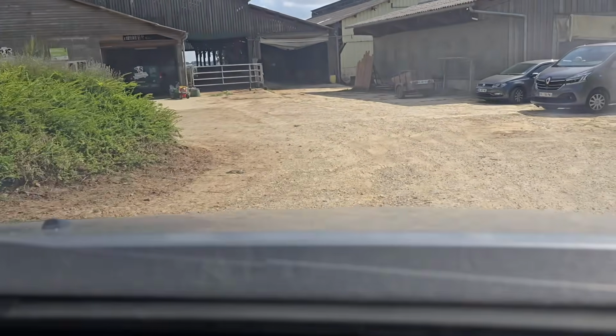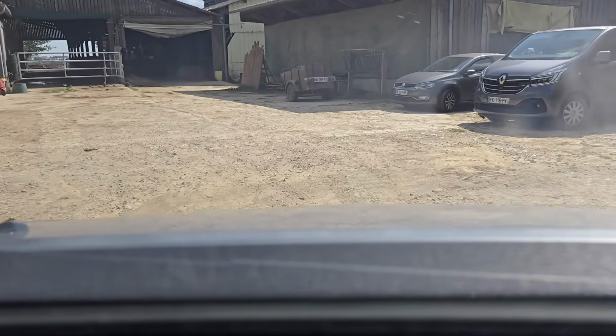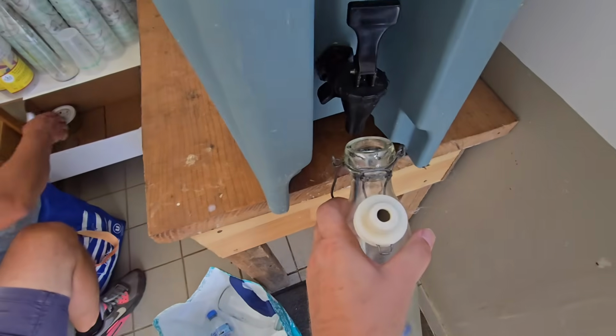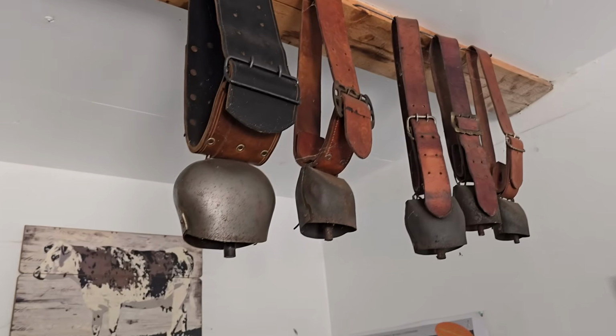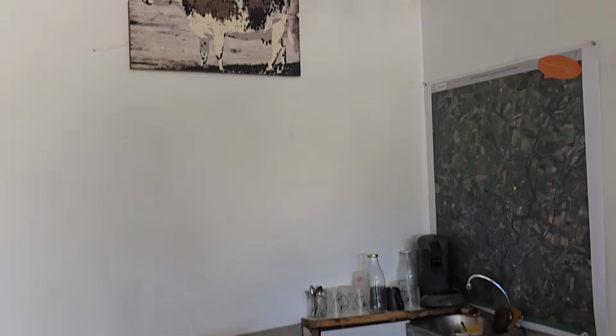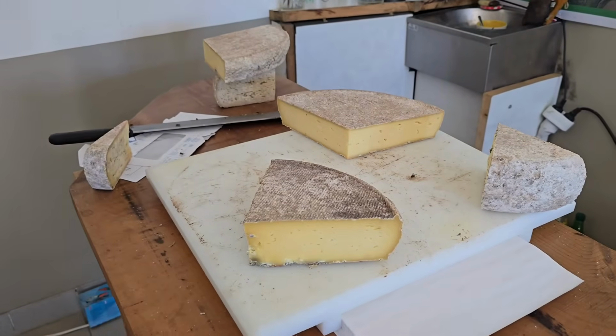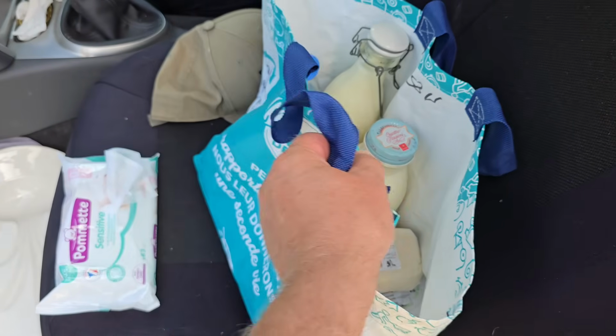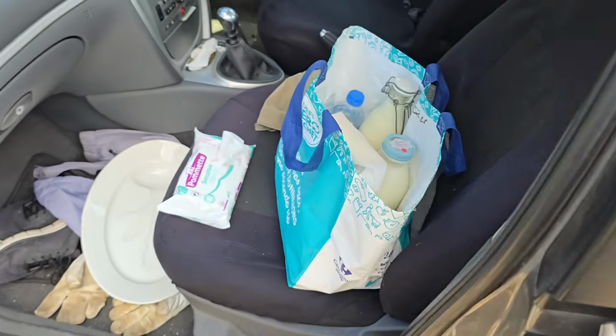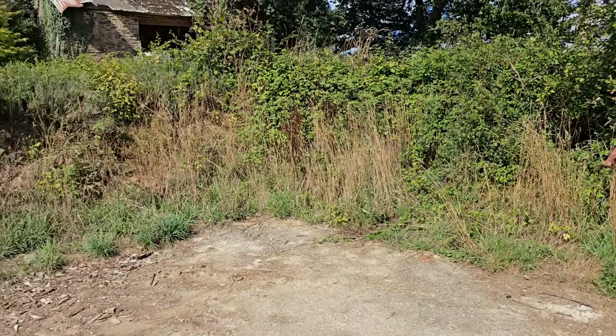Okay, we're here at the farm. So I've got my bag of goodies there. I'll explain what I've got when we get back home. But for now we're going to have a quick look round, show you what's on the farm.